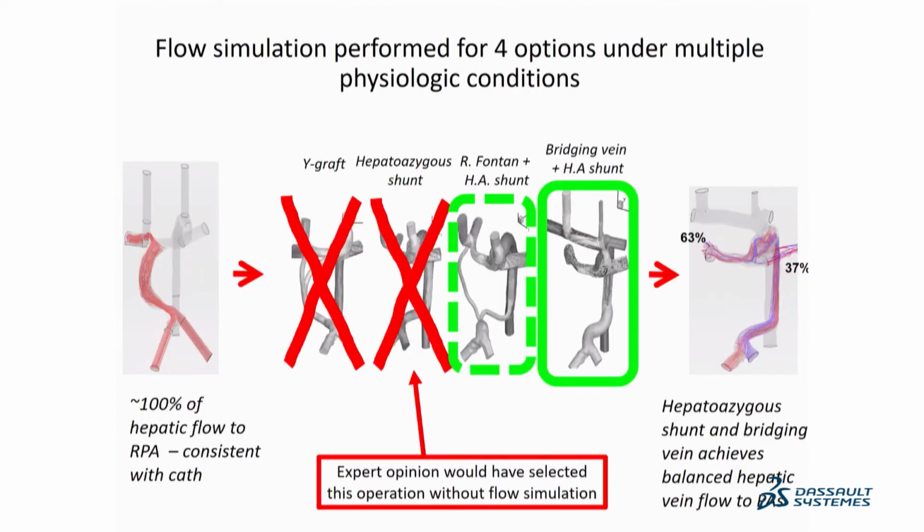This case illustrates the realities of how complex these patients can be. The approaches recommended by several surgeons and cardiologists were all wrong. Each of our recommendations resulted in all the blood flow going from the liver to one lung or the other. In this case, the first three options we modeled were ineffective over a range of normal physiology. And it was only with the power of computational workflow that we were able to design an operation that achieved the balance of blood flow we were looking for.